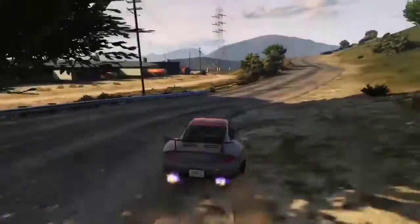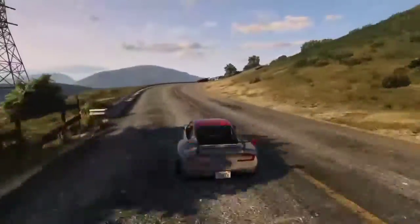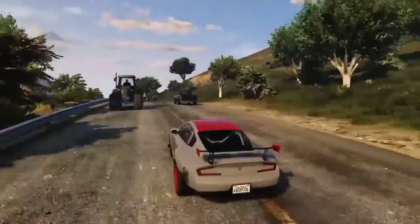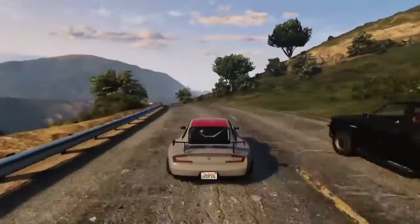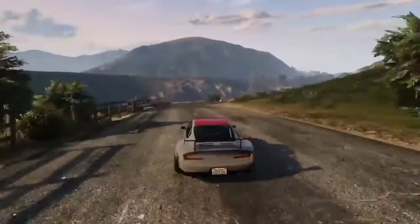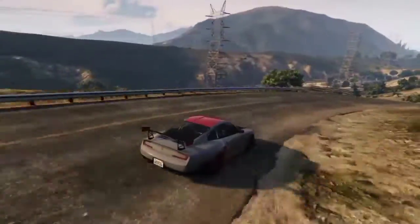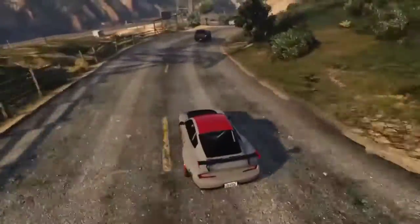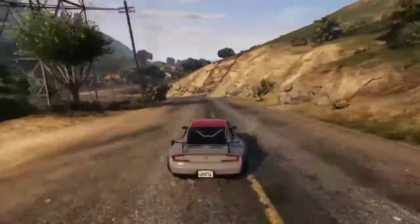Obviously, this is an older vehicle. This is dated, but it's not anything that can't be handled. If you have a little bit of driver skill, you'll be absolutely fine. This thing doesn't have that much in the way of oversteer. Little to none if you drive correctly. Yeah, the customization is pretty bad. There's not too much in the way of customization.